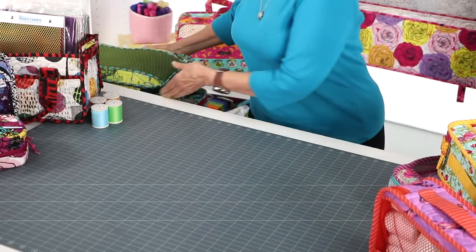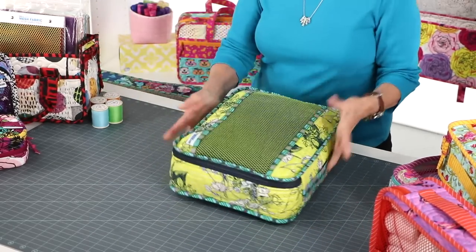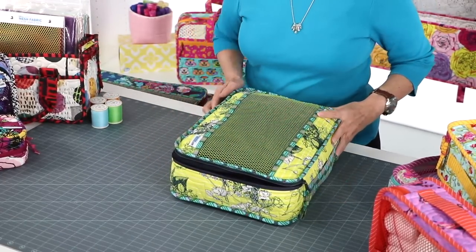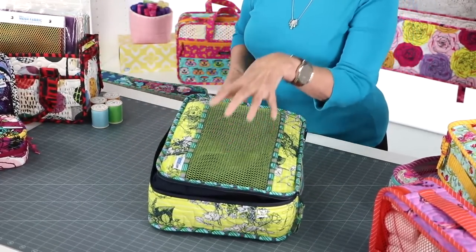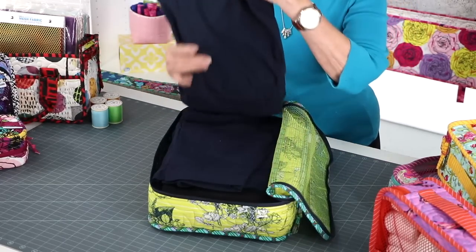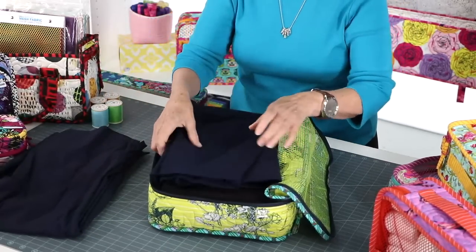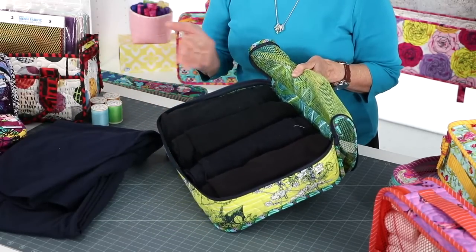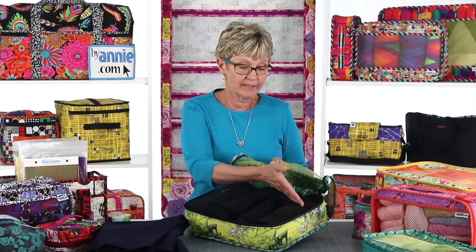I use the medium case for pants or shorts, and I can usually fit 4 to 6 pairs in the case. I really love that the mesh on top expands, so if it's a bit full, like I've got 2 pairs of shorts here on top, and then I've got 4 pairs of pants underneath. If I'm folding, I usually fold shorts in half, pants in thirds, but as you can see here, I rolled the pants in the bottom, and that's another good way to do it and maybe prevent some wrinkles.